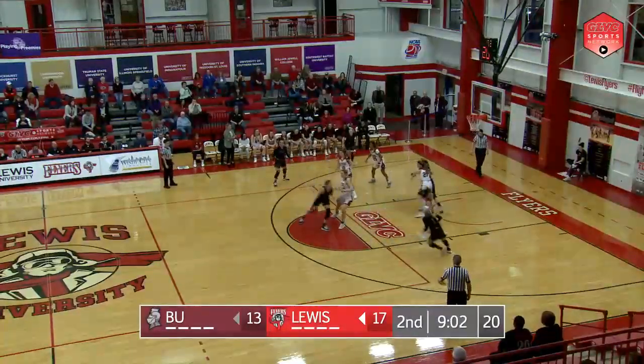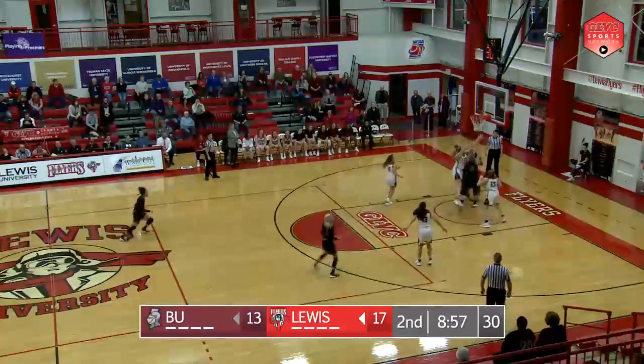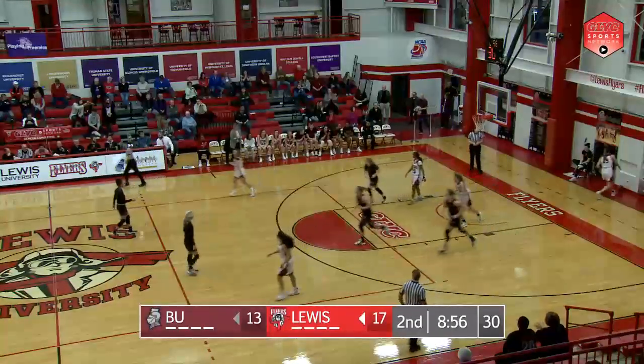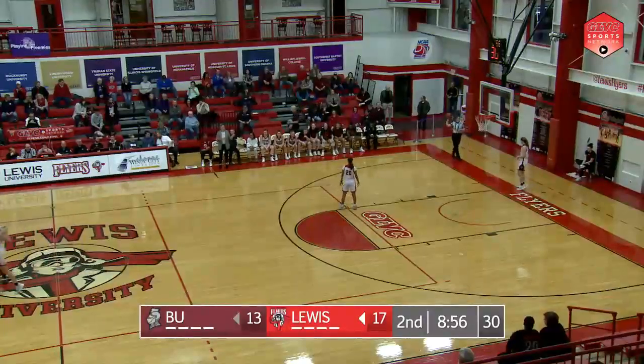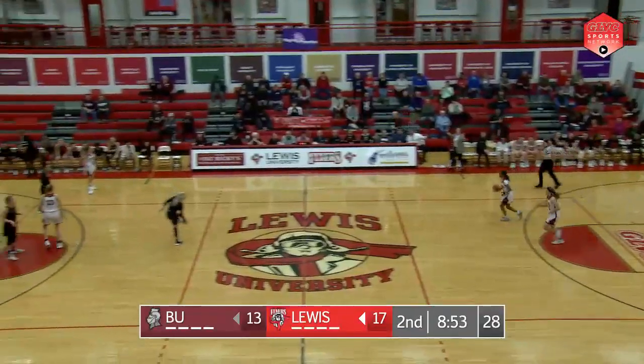No free throw line with it. Drive right. Mayhouse with the left hand. Misses that. Again, Glatczak in the way there to alter that shot and goes out of bounds to Lewis. So even when Glatczak doesn't get the block, her long arms alter a shot as they try to avoid a block.